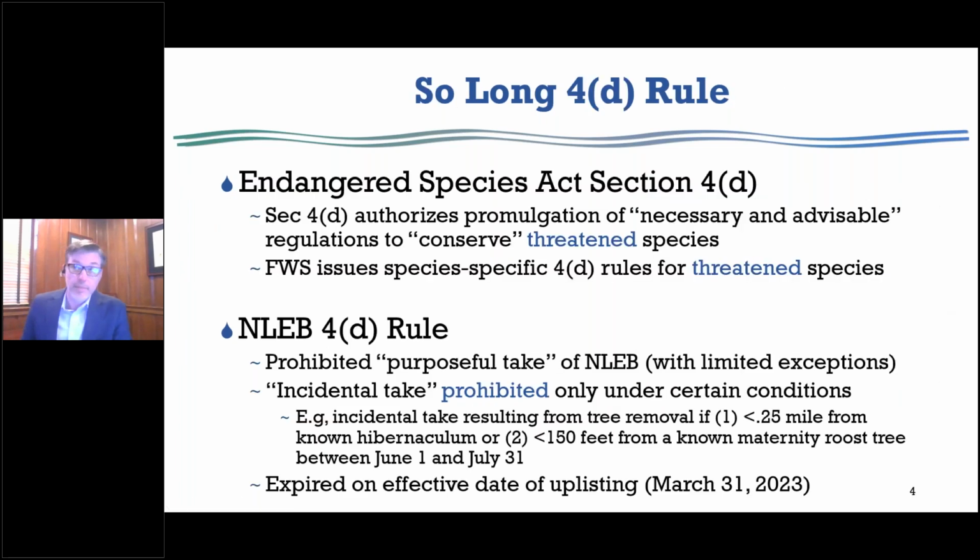So as Ben mentioned, that ends up getting rid of the 4D rule. Just going to provide a little explanation as to why that is the case. There is a common misconception that species listed as threatened are protected under the Endangered Species Act. They're not automatically. As a practical matter, that was the case for many years because there was a 4D rule that applied the protections for endangered species to threatened species. That went away in 2019.